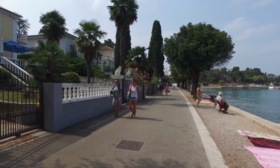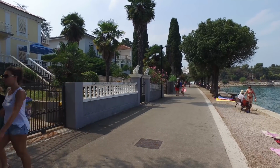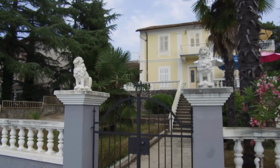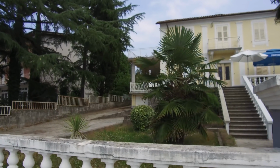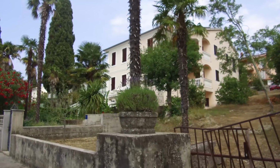Given the geographic position of Malinska and its natural protection from cold winds, Mediterranean vegetation is lush at every turn. Numerous villas are surrounded by beautiful gardens with breathtaking views.